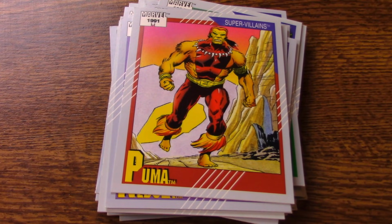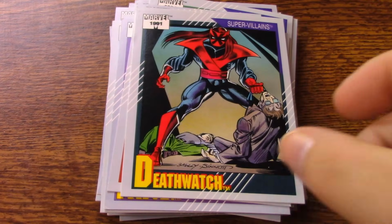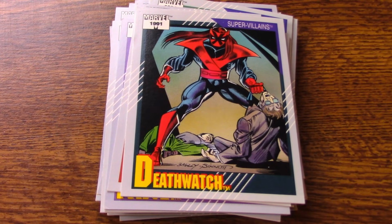Number 79, Puma. Number 80, Deathwatch. First appearance, Ghost Rider, Volume 2, Number 1, May 1990. This is a fresh character. When Deathwatch reads memories, his victims experience intense agony, which only adds to Deathwatch's pleasure.